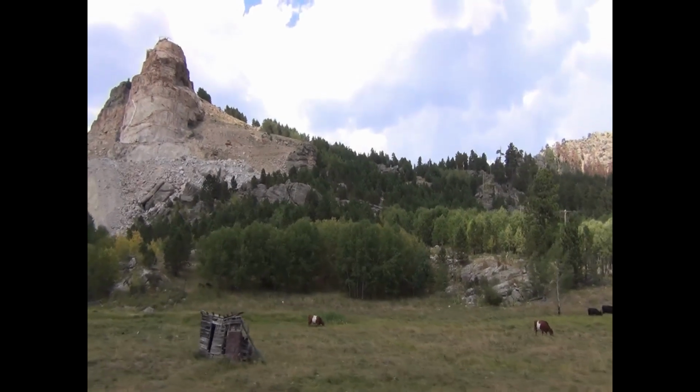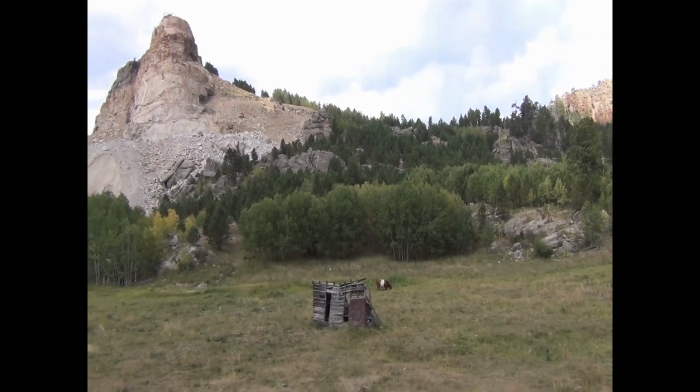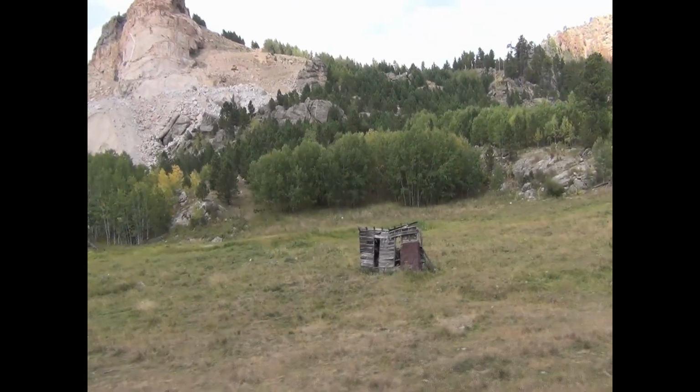By the way, that old miner done real good here. I think he had a beautiful home back there. He had a 29 Chevrolet, and he even had a 2-door outhouse here, so he was doing quite well.